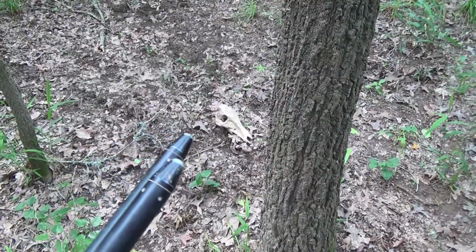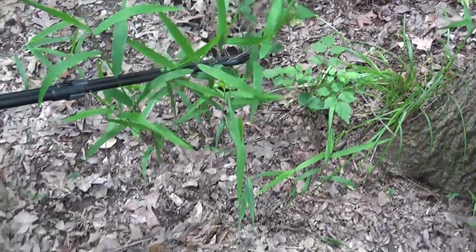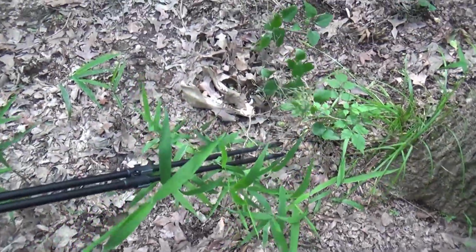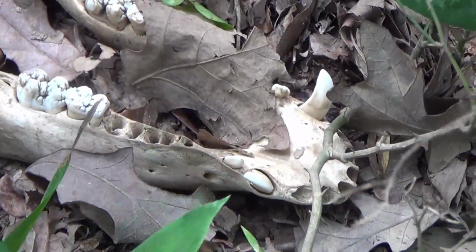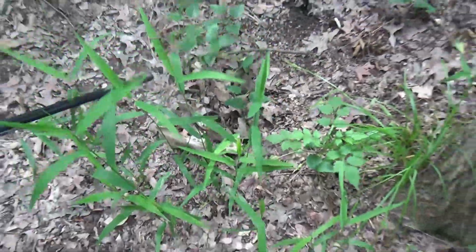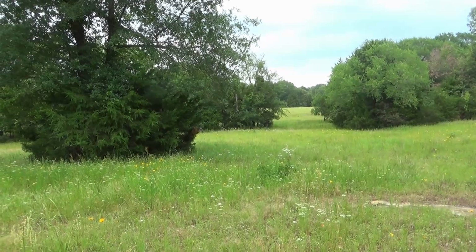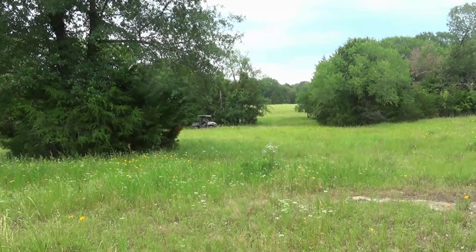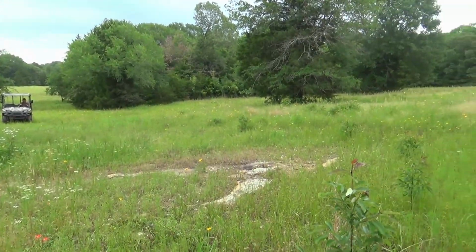You know what kind of skull it is? Coyote, maybe, but this jawbone right down here in the grass might give you a better indication. Nope, that's a hog. Those are tusks there. Yep, that's a hog. Oh, I call this a ride. It is hot and muggy out here.